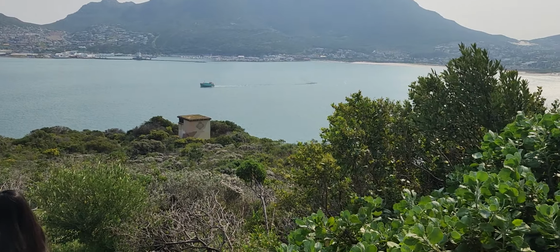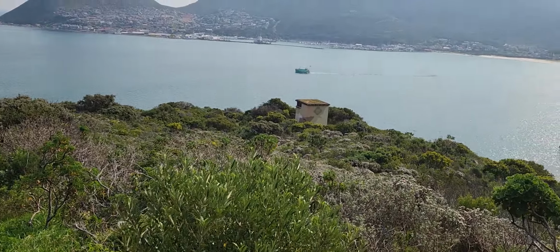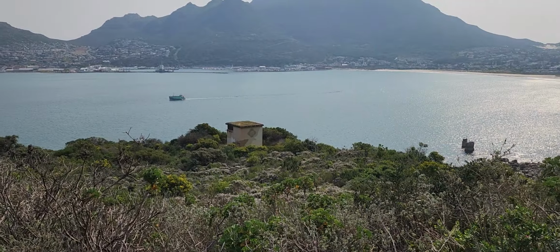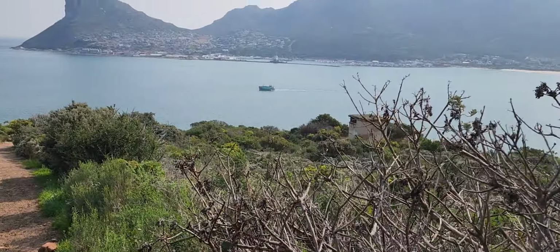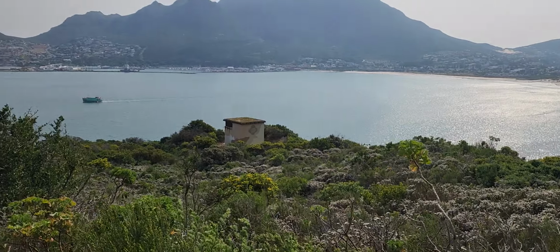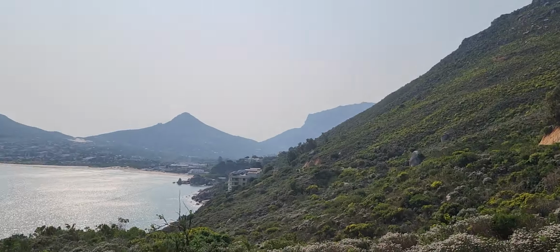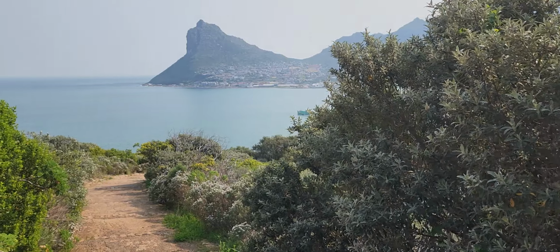I think these are remnants from World War II, when they had bunkers dotted around the coastline in Cape Town, for obvious reasons, to ward off any attacks. During World War II, there was obviously the threat of German U-boats and Navy attacking, so all these bunkers were established. And prior to World War II, there were bunkers and fortresses dotted along the coastline by the British when they were fighting the occupiers, which were the Dutch.